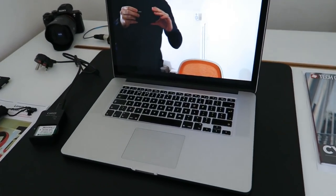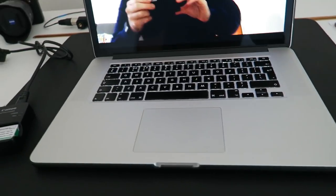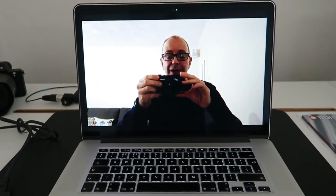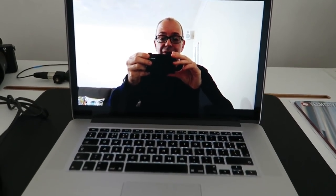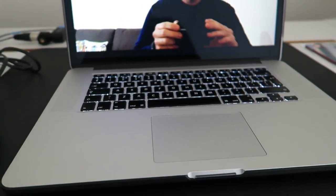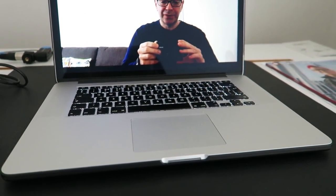This is the 15-inch Apple Retina MacBook Pro. I absolutely love using this laptop. I use it for editing videos, for social networking, business communications. It is an absolutely superb piece of tech.